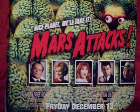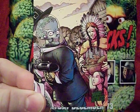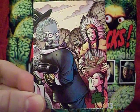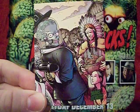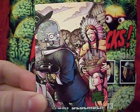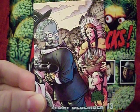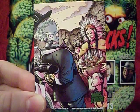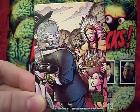The Last Thanksgiving. This is my favorite cover from Mars Attacks Holiday. You know what this card makes me think of is Addams Family Values. Have you ever seen that? The camp sequence where Wednesday Addams is putting on the pageant to play the first Thanksgiving and everything goes awry.